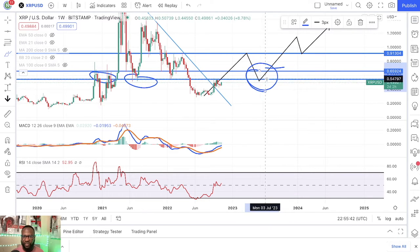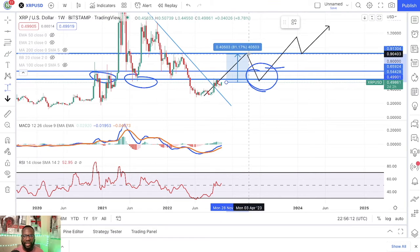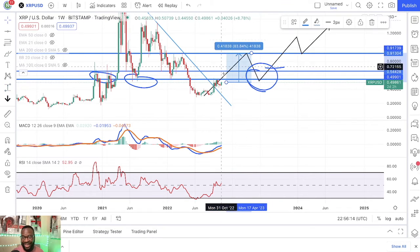If we hold 50 cents, if we hold this range right here, this will be a huge signal. And if you are bullish on XRP long term, this right here, guys, is a huge statement. And moving forward, you're more likely to buy any of these pullbacks. So any of the pullbacks will be huge opportunities. But of course, you guys can see a lot of work needs to be done. This is a big move right here, guys. I mean, we're talking about an 84% move from the current price.